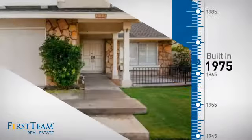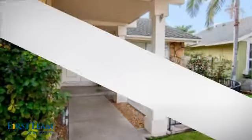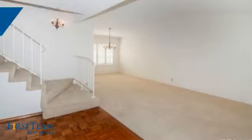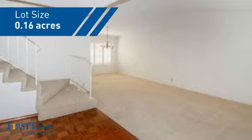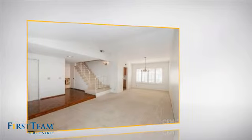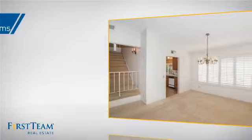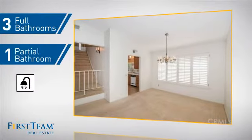This property was built in the late 70s and features over 1,900 square feet of space, giving you a spacious layout to play host or kick back and relax after a long day. Inside, you'll find 4 bedrooms, so everyone has a private space to come home to, as well as 3 full bathrooms and 1 partial bathroom.